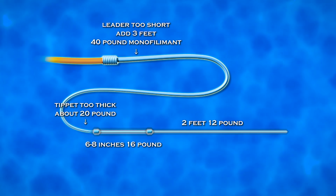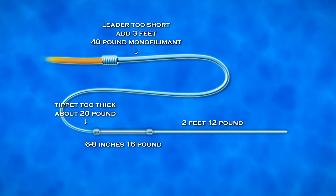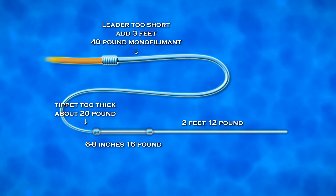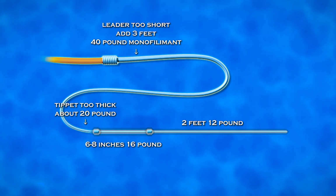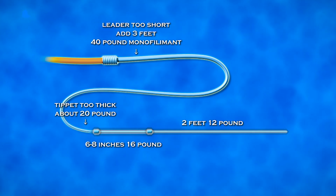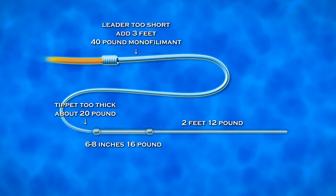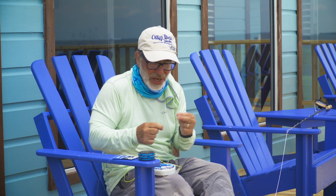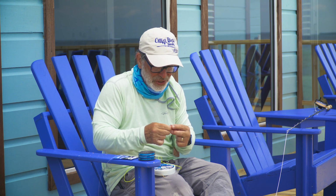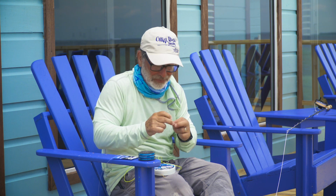So I don't need much there. I'm just not comfortable tying the 12-pound onto this heavier stuff. But now, I'm a lot more comfortable tying the 12-pound to the 16-pound. I think the knot's going to hold better. So now I can put my tippet on the end of this shorter section and tie this on with a blood knot, and my leader is now ready to fish, and I'm a lot happier with it.